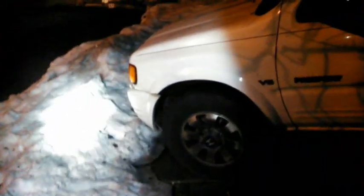Plates that are on this do not match what they have on the order of repossession, but the VIN number matches, so we're good to take it. You can tell by the way the snow is built up in front of the vehicle. Jeez, that's going to be a nightmare. Well, somewhere along the way, my memory chip on my GoPro camera filled up. I don't know how much video footage I got.